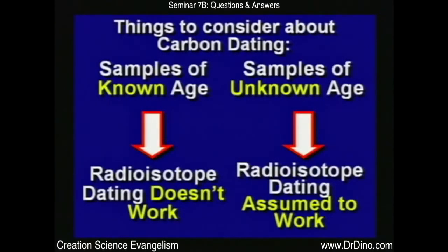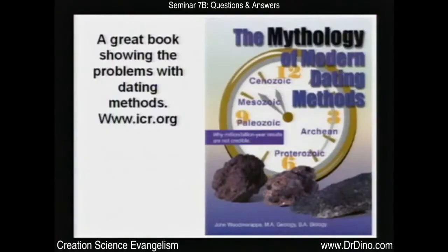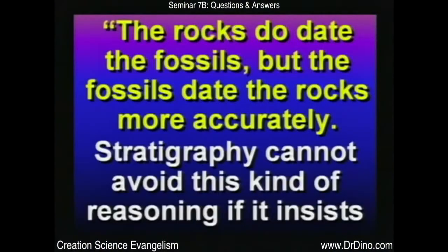That's not science, okay? As things decay, they produce helium. The amount of helium in the atmosphere is only enough to account for a few thousand or a few million years, not billions of years. There's a book called The Mythology of Modern Dating Methods by ICR, if you want to read stuff on that. They do a lot of testing on this. They're probably the experts in the creation community. This guy said the rocks do date the fossils, but the fossils date the rocks more accurately. That's ludicrous, okay? And it's all based on circular reasoning. They've known that for centuries. We'll cover more on that on video 4.